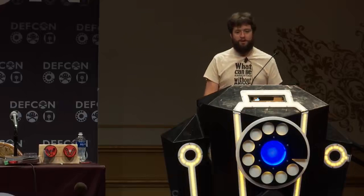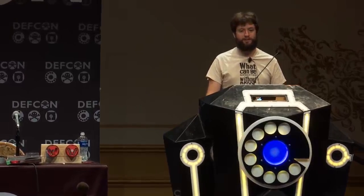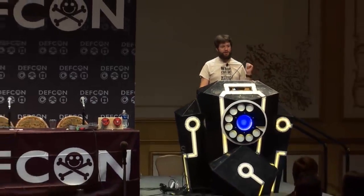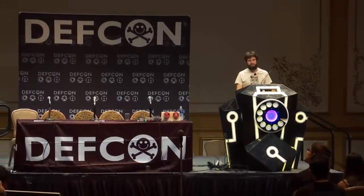Great. If you want to play with this, the IoT Village has a smart lock there. I'll be publishing this immediately hereafter and providing a link on Twitter so you can take it over there and mess with their lock.